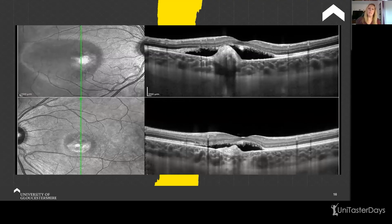Here is a particular image which you might be taking, and you'll need to be able to interpret, if you like, whether or not this is a normal image or whether or not this is something where you would need to put some interventions in for the patient. And I'll let Paul talk about that a little bit more as we go through.